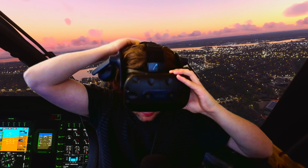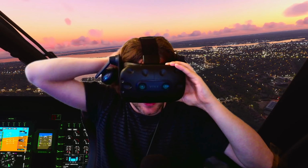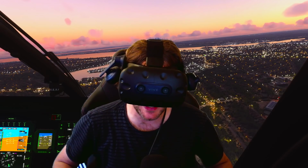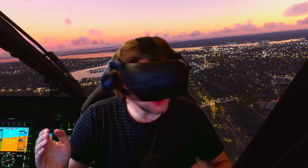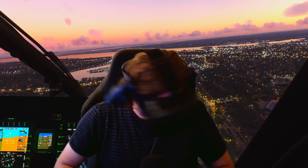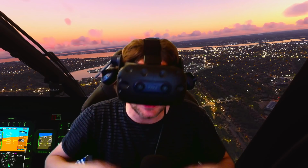Adjust the back and then slide it on. And yeah, straight away, even coming from, say, the Reverb G2, which is actually quite a light headset, this feels super, super light. I'm moving this around like crazy. I'm not going to be doing this at all, but I can do it. And it is incredibly planted.